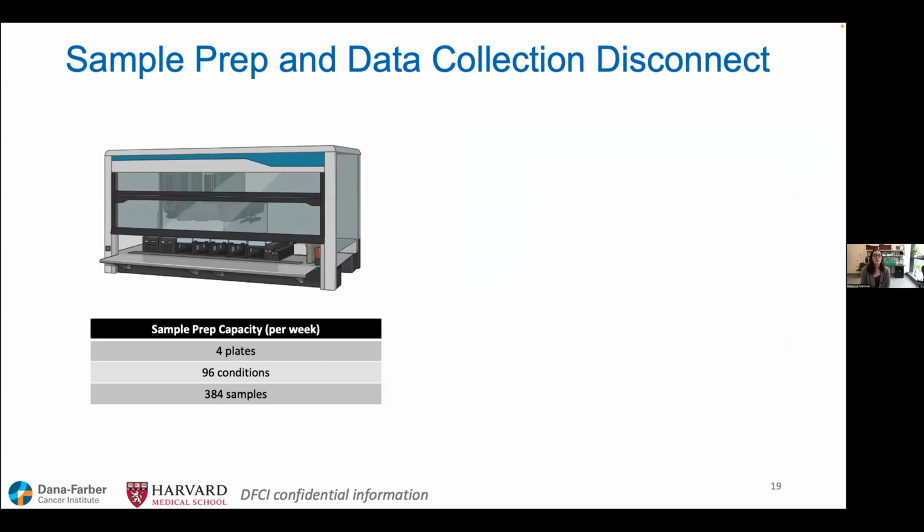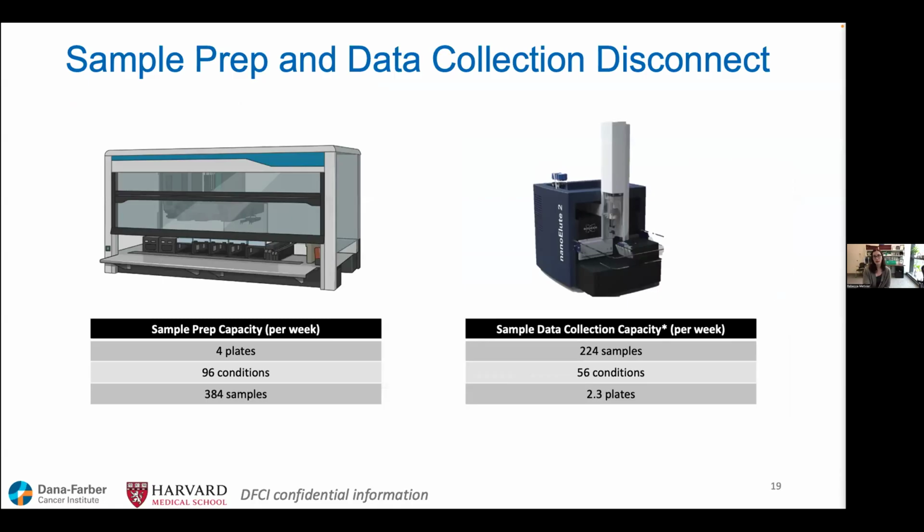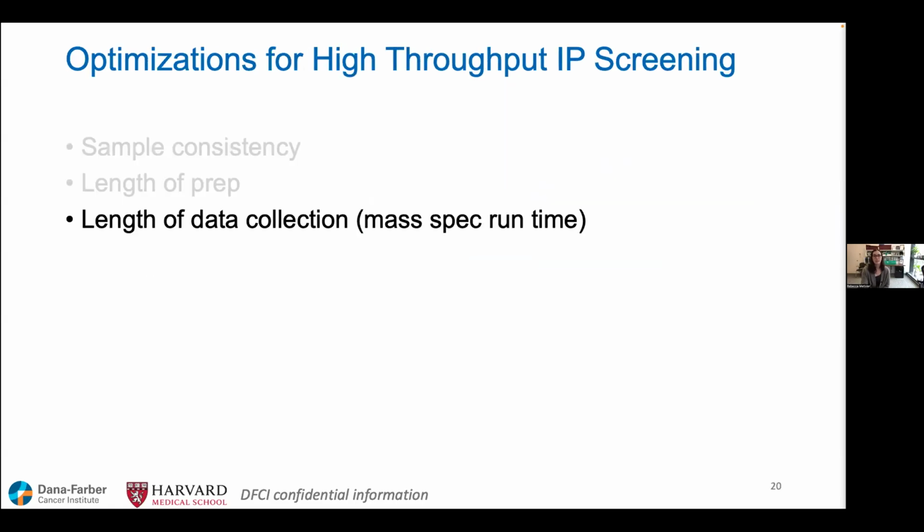So with our sample throughput now greatly increased, we now had a disconnect between the number of samples that we could prep per week and the number of samples that we were able to run on our instrument. With our current instrument setup, we can only run 224 samples per week, and that is assuming full run capacity with no other samples to run except these IP screens, and that also means no instrument issues, which is almost impossible to avoid, unfortunately. So we really needed to look at improving how long these take to run on the mass spec, so we could increase our throughput on that end.